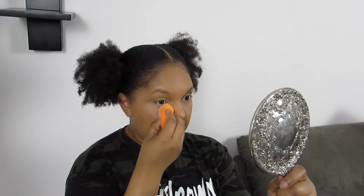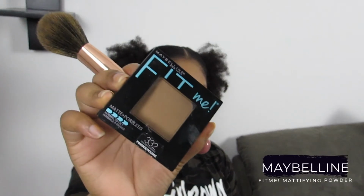So it's already pretty well set, but I'm just gonna press a little more powder in there. Great. Now that our eyes are set, let's set the rest of our face. I'm going to be using the Fit Me Matte Poreless in 332 Golden Caramel.